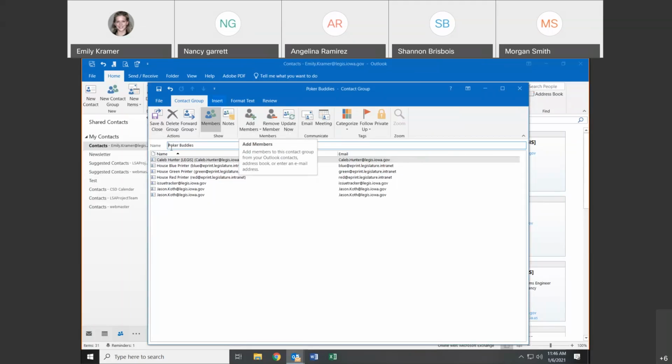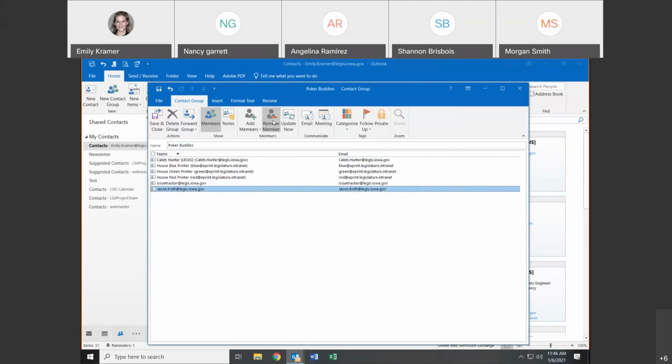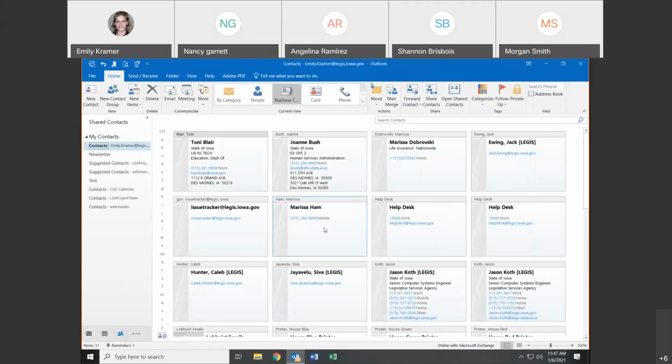To remove members, this is where it gets kind of tricky sometimes. They've gotten better about it, but it still happens. So I want to remove a member. I would choose the member, come up here, and hit the remove member button. This used to just say delete, and that caused a lot of confusion. Now they've made it say delete group. This item has changed. Still want to delete it? Most people would think, yeah, I still want to remove that person. It's going to prompt you one more time. Do you want to delete this contact group? If I click yes, the whole contact group is deleted.